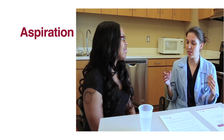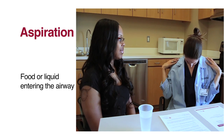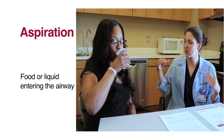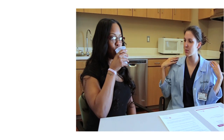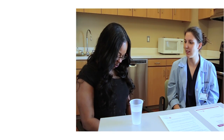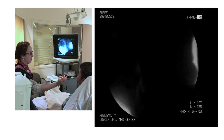Dysphagia can also lead to aspiration. Aspiration refers to food or liquid entering the airway. This can cause a person to choke or cough immediately after swallowing. Speech-language pathologists do tests to determine if a patient is aspirating. These tests involve taking pictures while a patient swallows.